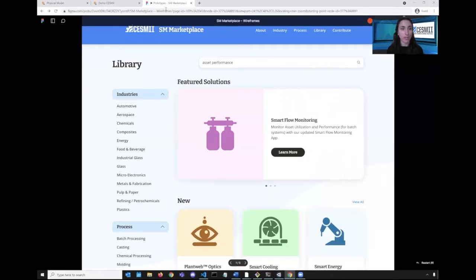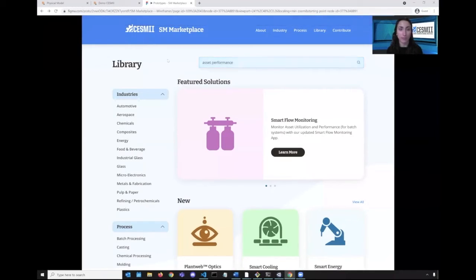So if I navigate over here to the Smart Manufacturing Marketplace, you'll see a UI design that's exploring what the homepage might look like for the Smart Manufacturing Marketplace. Since I'm interested in asset performance, I'm going to see what apps might be available for me to choose from. So I'll search.